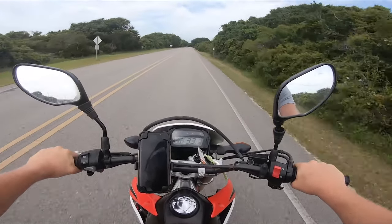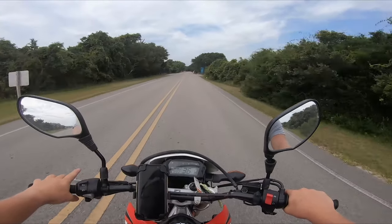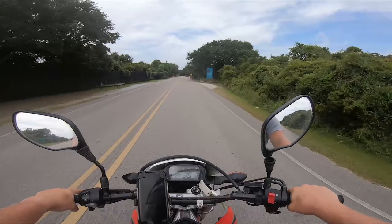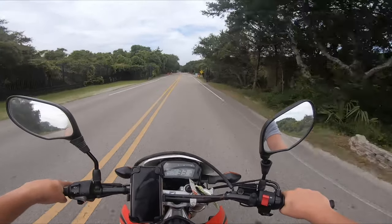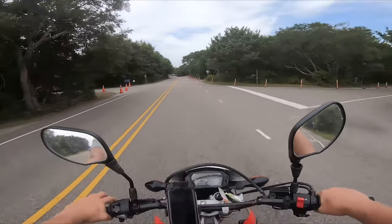Loop around the aquarium here. I've actually been here a couple years ago, and then we took our little boy here a couple days ago. So pretty cool aquarium. It's only like $12 or $13 to get in.